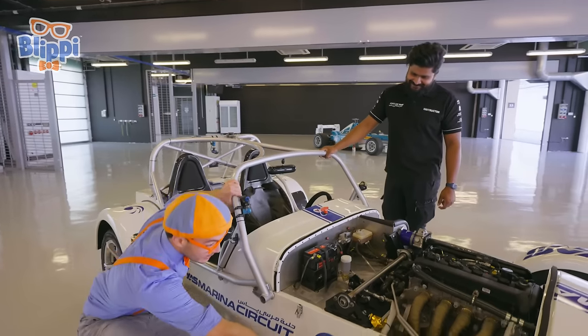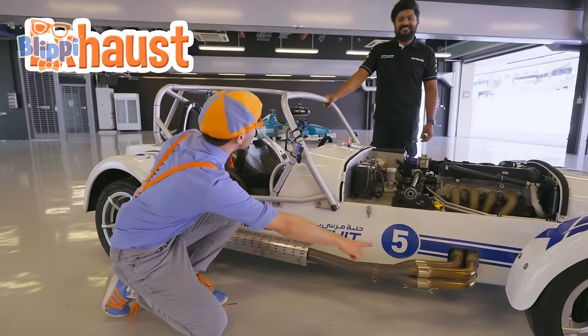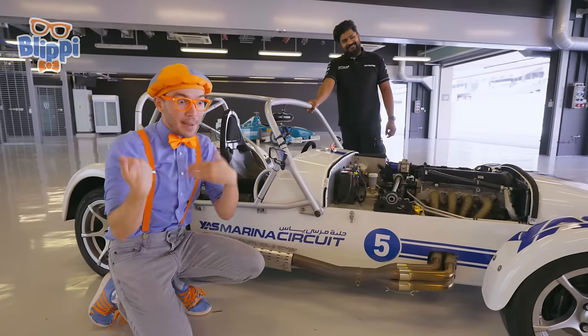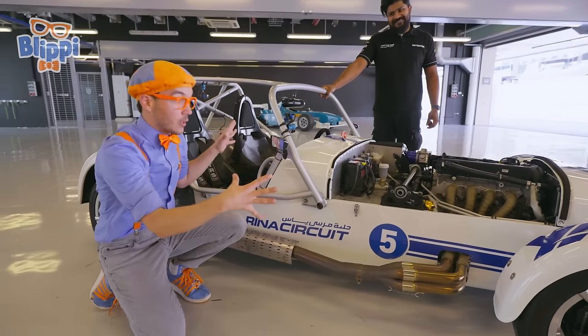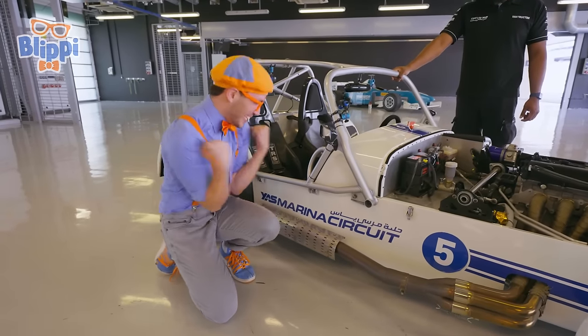Whoa, and look at this. Whoa, check it out. Is this the exhaust? Exactly. Normally, a car might have the exhaust in the back, but because this car is so small, it's on the sides. And it looks really cool.